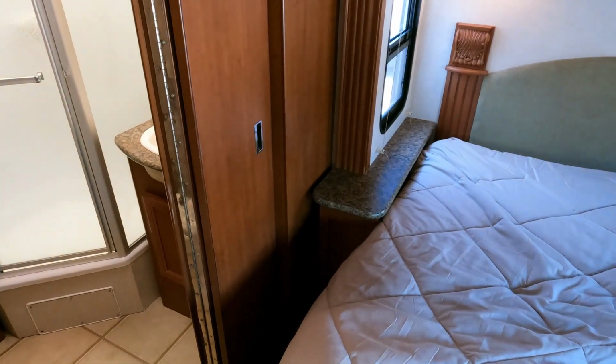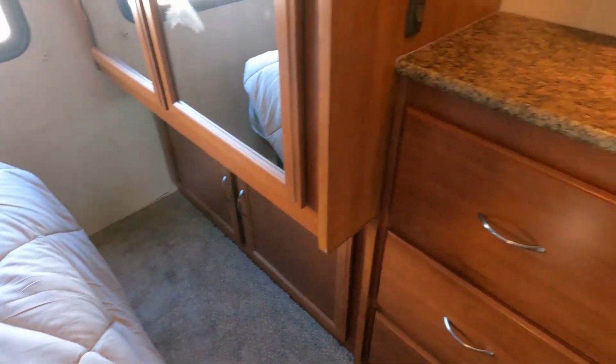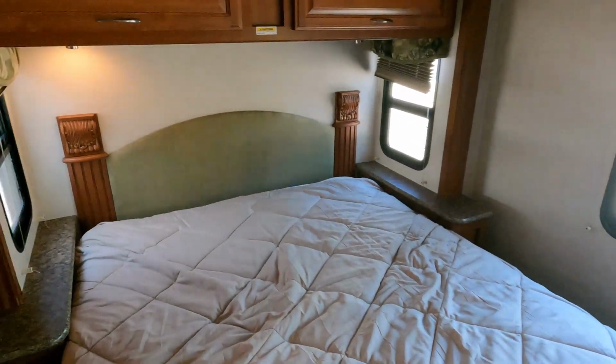Solid sliding door for privacy for the bedroom to the bathroom. Day-night shades all look good. Some storage under there, and of course, guys, I'll show you how to bring the rooms in and what it looks like with the rooms in before we take a test drive.